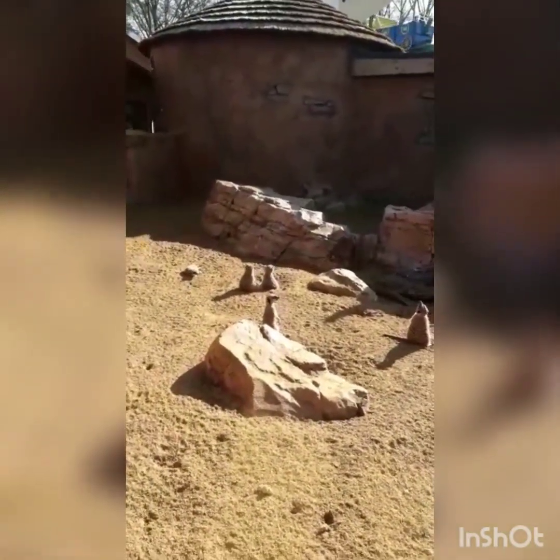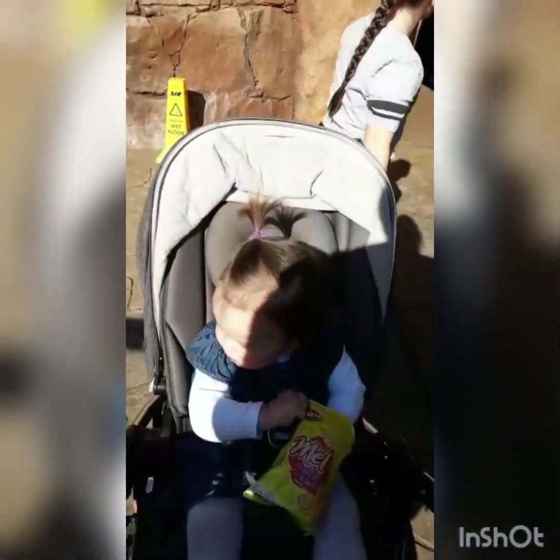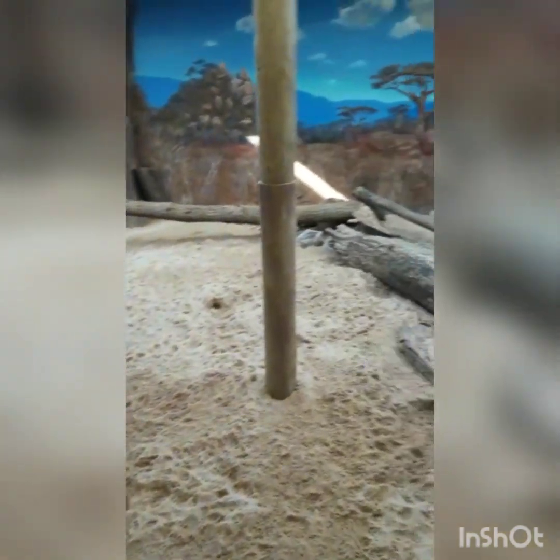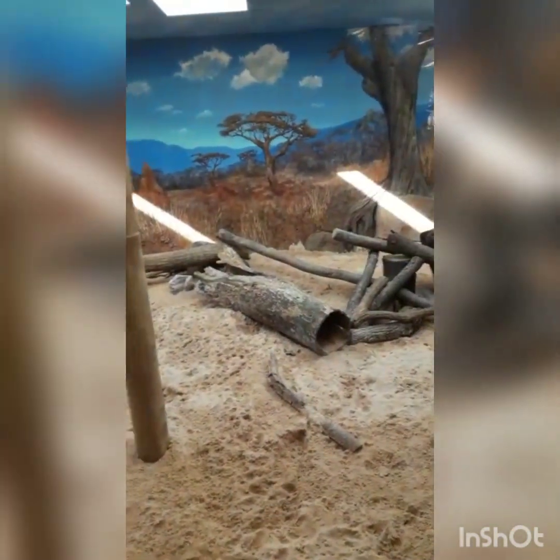Oh. Okie dokie. Okay, let's see your impression of a mongoose. Okay, let's see your impression of this sort of little... what about your tongue? You have to do the tongue with it. Let's see.